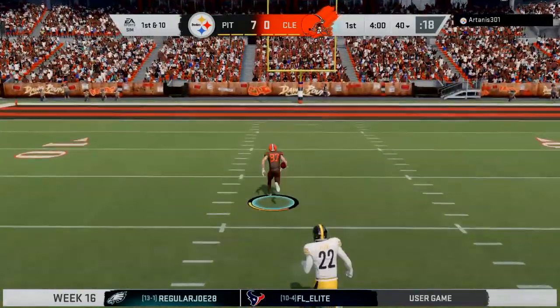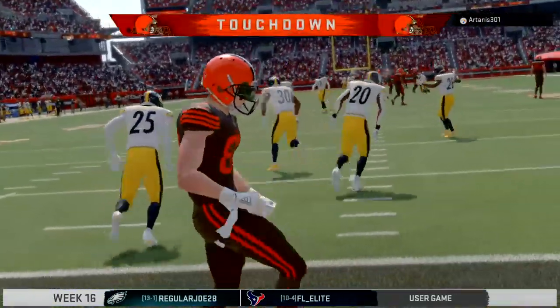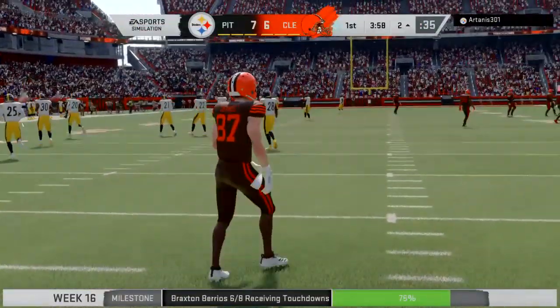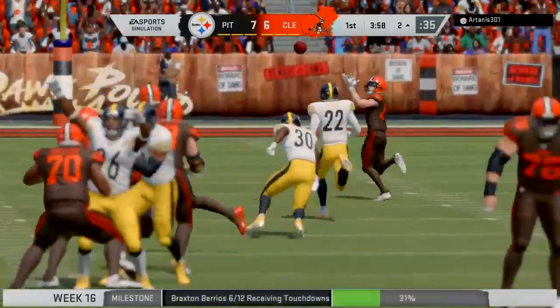He's got a convoy, and he might be gone. And all the way in. Touchdown, Cleveland. Braxton Berrios with touchdown number 7 on the year, as his guys are on the board here in this first quarter.